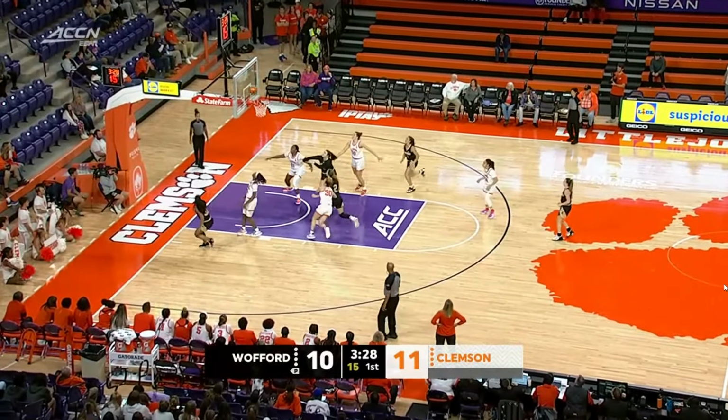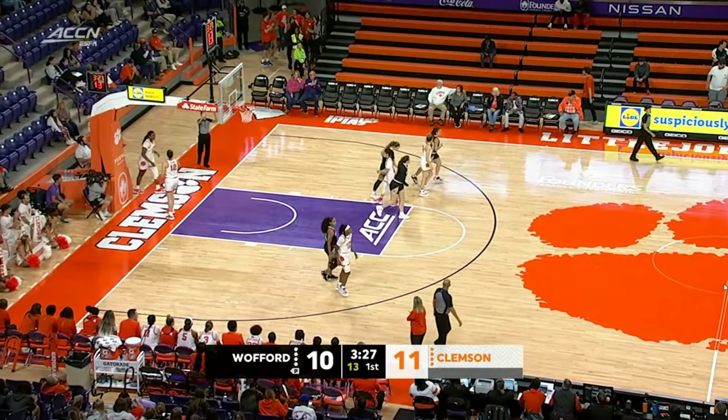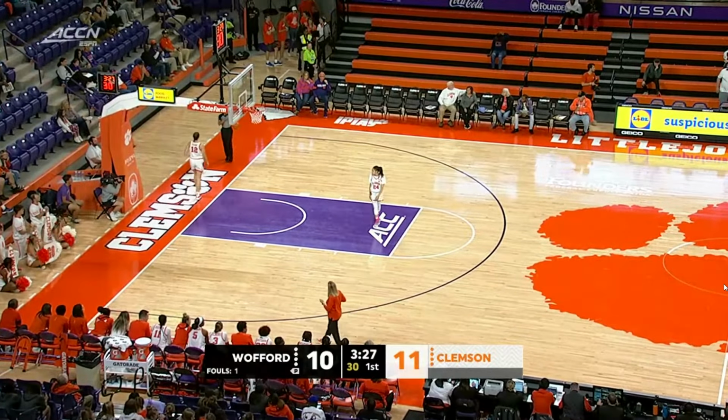Carmen going to drive, go to that left hand, put it up, no good. Rebounding foul inside will go against Wofford. They're going to get Abby Crawford. With Crawford, that'll be her first. It'll be our first foul of the contest.